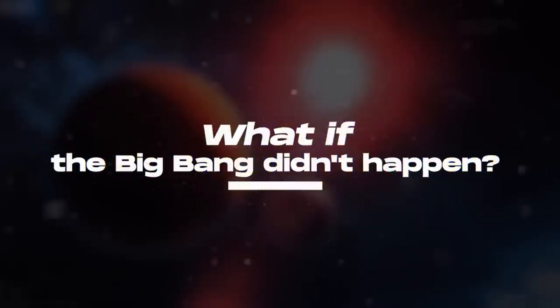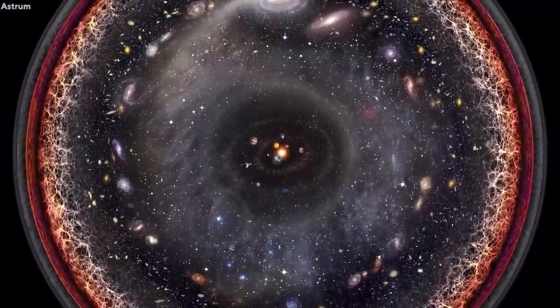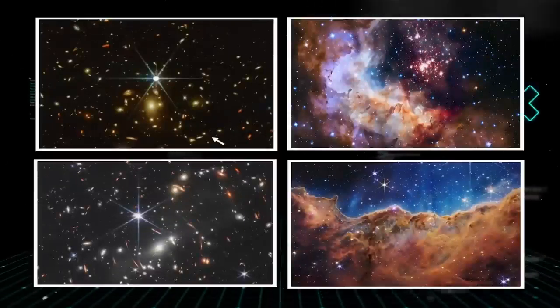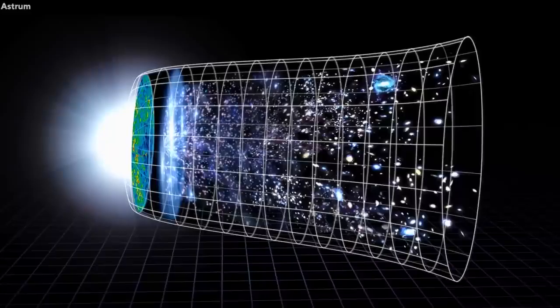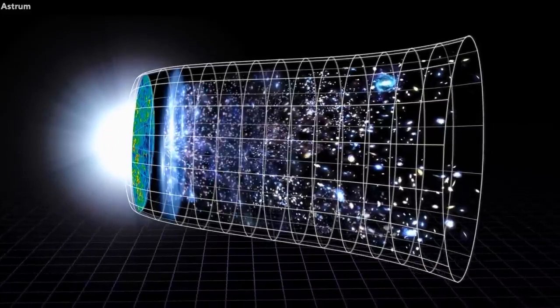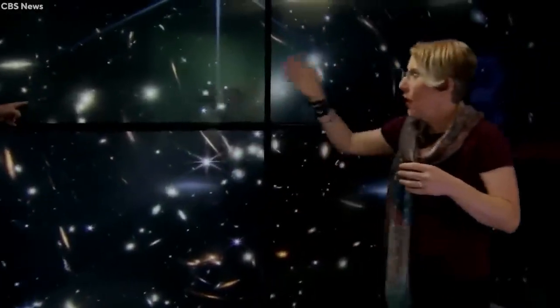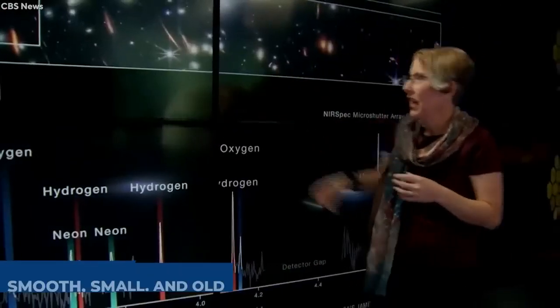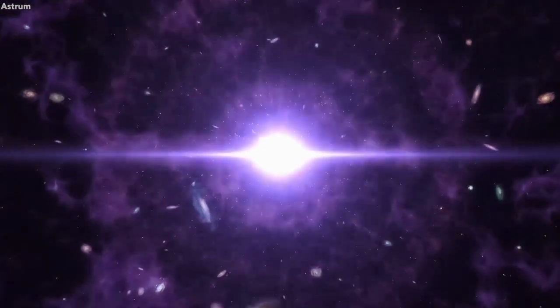But what if the Big Bang didn't happen? While many scientists may not like to entertain this thought, as the theory has become the staple of modern astronomy, the JWST is unapologetic with its recent set of pictures. While the general public may be enthralled by the stunning images produced by the JWST, scientists are struggling to explain away their contradiction with the theory of the Big Bang. The problem with the pictures is that they show many galaxies that are surprisingly smooth, small, and old. But why exactly do galaxies that are smooth, small, and old contradict the Big Bang Theory?